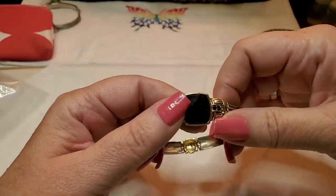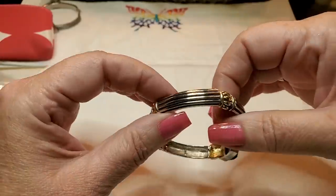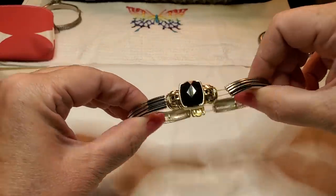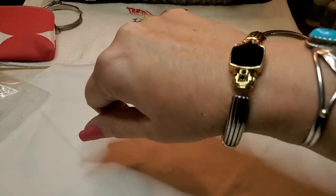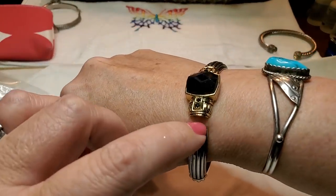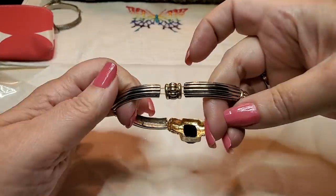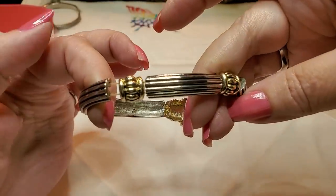Here is a stretch bracelet with an acrylic stone. It's gold tone and silver tone. You know, the stretch isn't very good, see? So we'll put that in a craft lot. Maybe somebody can make a new bracelet out of it, because these pieces are nice.